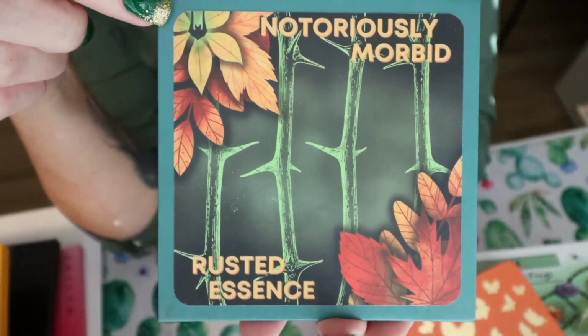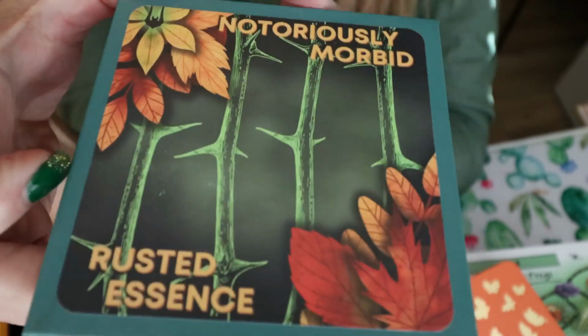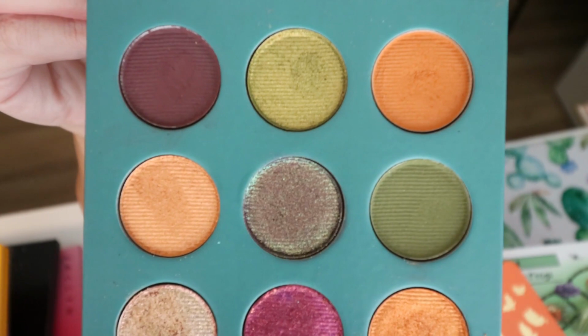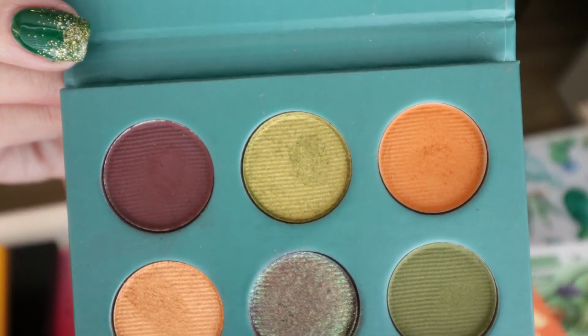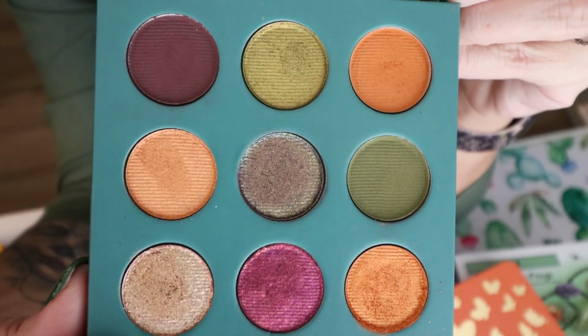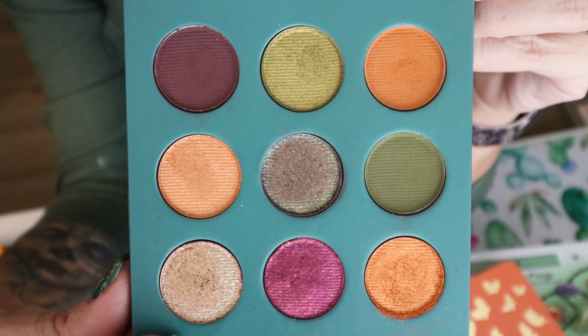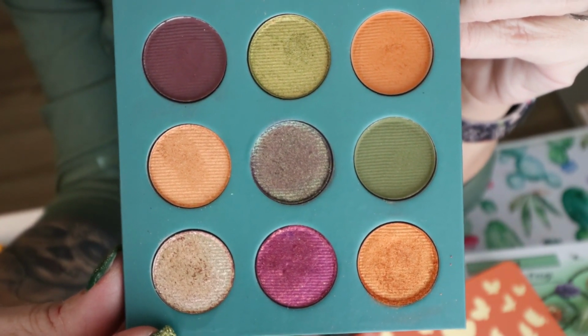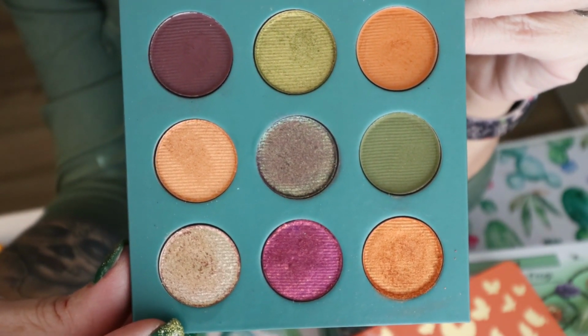I recently picked up the Notoriously Morbid Rusted Essence. I have seen Notoriously Morbid time and time again on my Instagram feed, and it always entices me, but I've never purchased anything from the brand. But when they released this palette, I had to have it. I bought this during the fall, and it is the epitome of a fall palette. The formula, amazing. Can't wait to see what else they come out with.